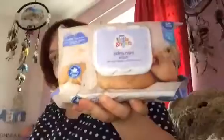This is the last part of the haul. Anyway, first thing I got was the extra hair baby wipes. And they smell lovely.